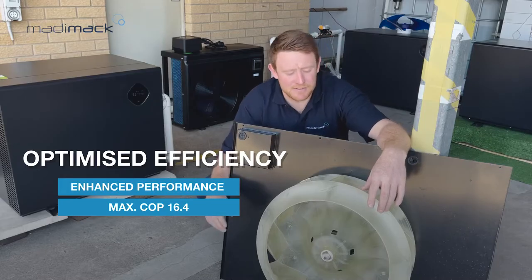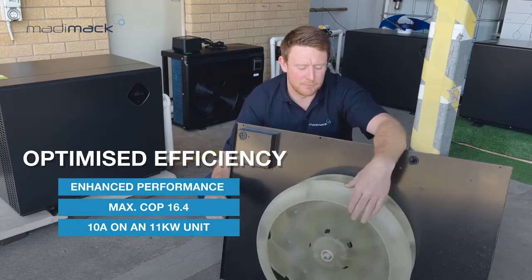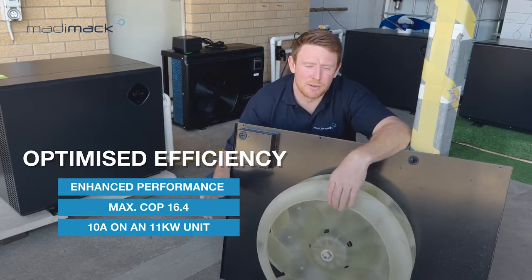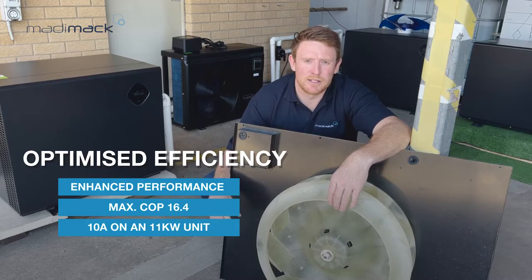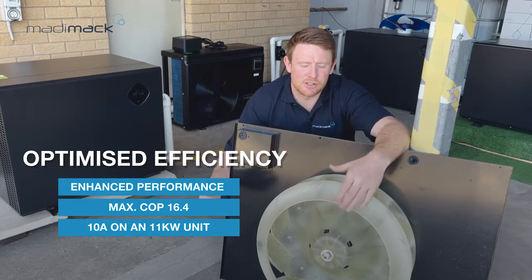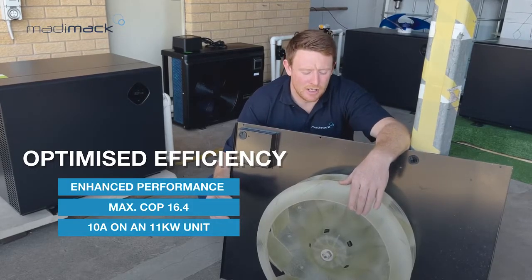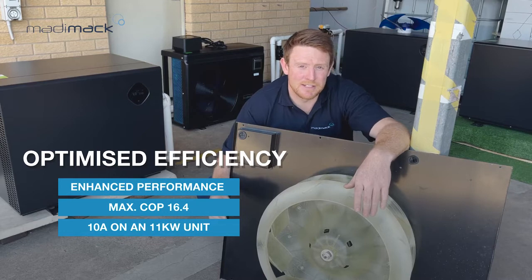One of the other major benefits of the centrifugal fan is low air temperature performance. It actually has a brand new logic within the PCB, so that's the brain of the heater, to actually adjust the flow of air depending on the ambient air temperature. So now it can actually go down to minus 15 degrees.